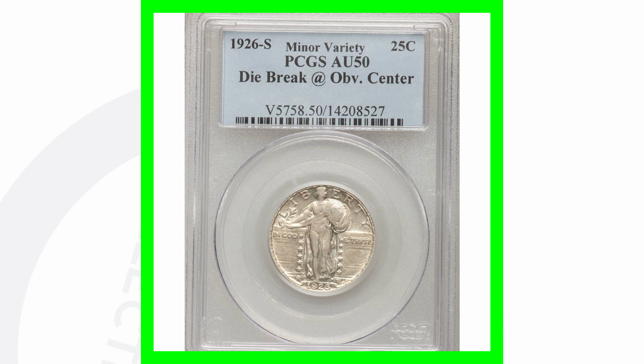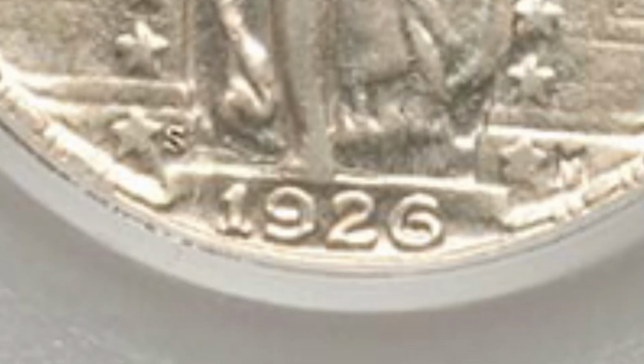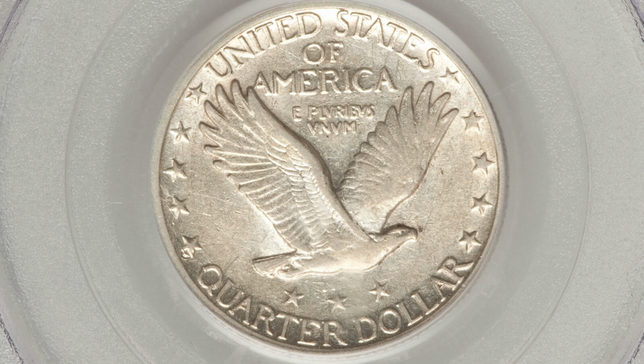Here is another minor variety graded by PCGS, this time at an AU50, and this has a die break on the obverse as well. So you can always look out for these. This is the S mint mark, by the way, so you'll see that S as we zoom in on the date, 1926. This coin ended up selling for over $430. So much higher grade than the last coin. The last one was graded at a VF20, this one at an AU50. So that's going to increase the value, of course.